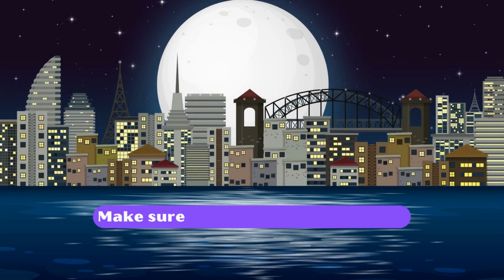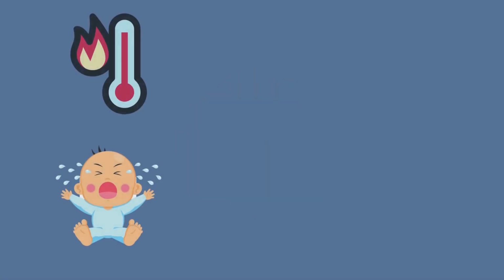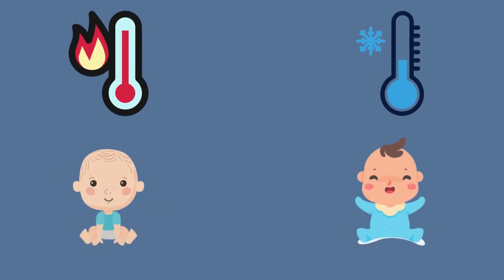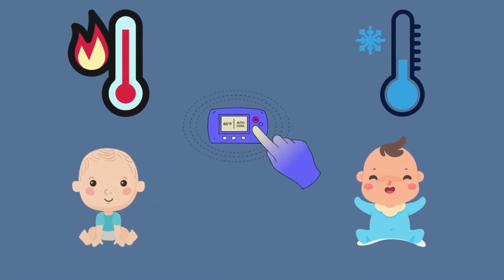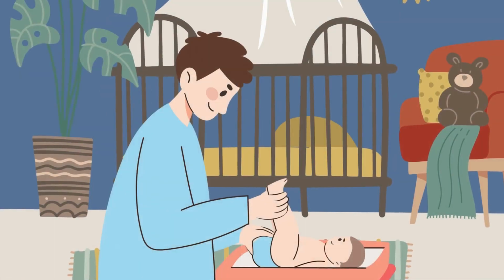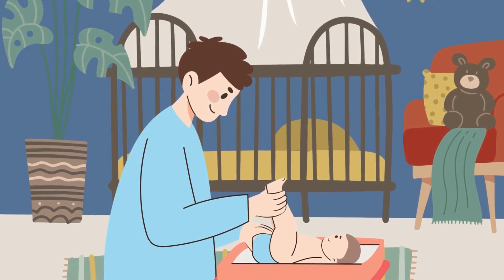Next, make sure your baby is comfortable. Making sure your baby is comfortable is crucial for them to get a good night's sleep. Keeping them at the right temperature is important because babies are sensitive to heat and cold. You can dress them in light clothing if it's warm or layer them up if it's cold. Check the temperature of the room and make sure it's not too hot or too cold. Changing your baby's diaper before bed is also important to ensure they don't wake up due to discomfort.